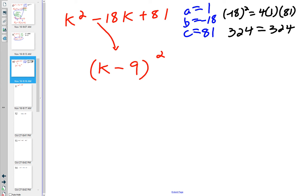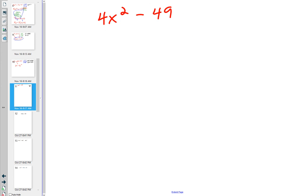If you forget to do this and you do a table, you should get the same answer. It would just show up as k minus 9, k minus 9. Yeah, we're going to like this one too. How many terms does this have? Only 2, right? Do I have a greatest common factor here? No. So here there's no need for an A, a B, or a C. It's just either going to be greatest common factor, yes or no.